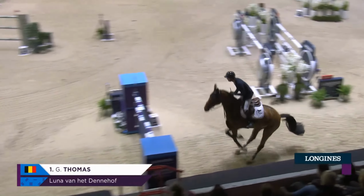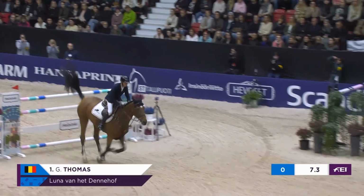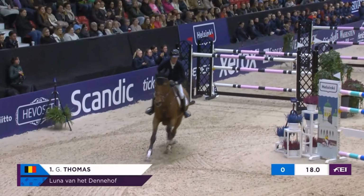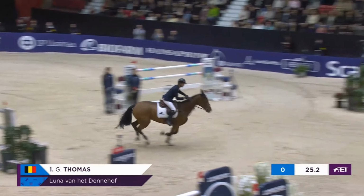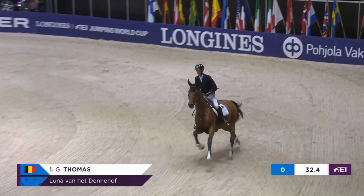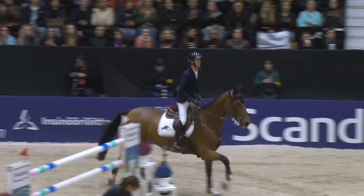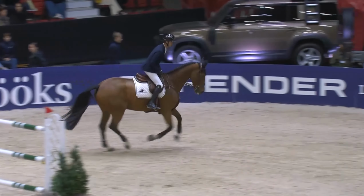Same starting position, reverse order. The wall swapped for the poles. Good turn. And again, down to the last 2 parts of what was the combination. In and out, still clear. Gallops down to what was the second part of the double, and now down to the oxer at the last, a long way off it. Stops the clock on 36.08. Gilles Thomas for Belgium, Luna van het Dennerhof.